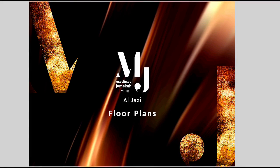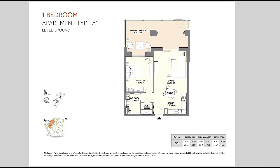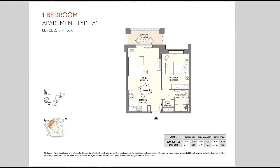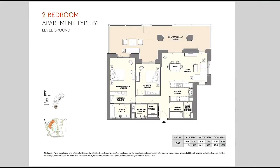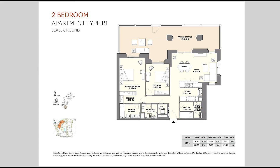Floor plan, and we have many types, more than 100 types, because we have four buildings. So we have one bedroom with one washroom with a beautiful big balcony, and we have many types. I will try to give you one unit each of one bedroom, two bedroom, and three bedroom. So this one is two bedroom, and we have a maid room also. So this one is the maid room, then we have laundry, bathroom, en suite dressing in the master bedroom, bedroom, dining, living, and also a balcony. So this is two bedroom.